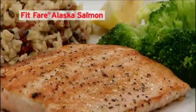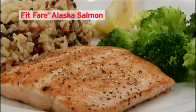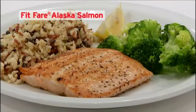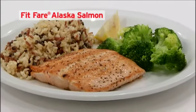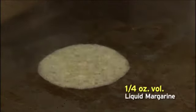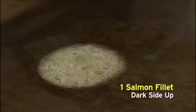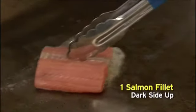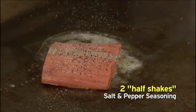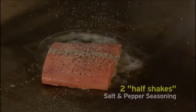The FitFare Alaska salmon features our same Alaska salmon fillet but meets FitFare status because it's cooked without the garlic cheese spread and is served with whole grain rice and steamed broccoli. To cook, start by adding a 1/4 ounce volume of liquid margarine onto the grill. Using blue tongs, place the salmon into the margarine with the dark side up. Sprinkle 2½ shakes of salt and pepper seasoning evenly over the top and cover with a basting lid.